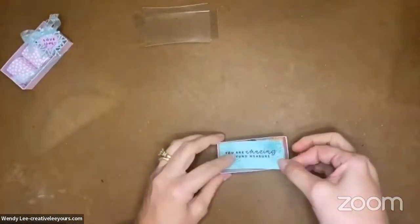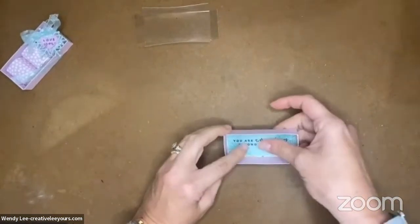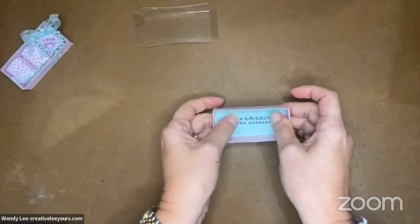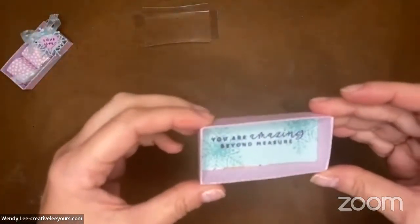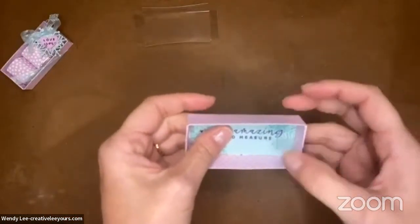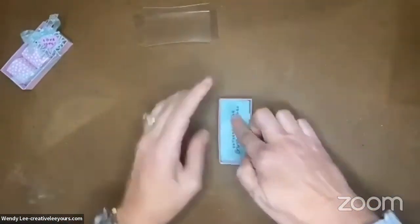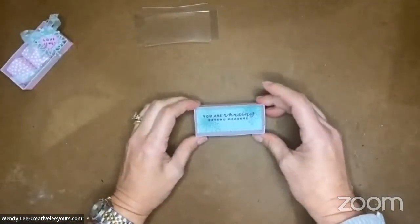All right, so I'm gonna lay this in here, and because I use liquid glue, I can use my fingers and slide that around a little bit and get it exactly where I want it. So you can see I've got a small sliver of designer paper showing around the edges, but I'm okay with that. All right, I'm gonna give that a good push in my corners. Make sure that's adhered down really well. So fun, right? Okay, let's do our candies.